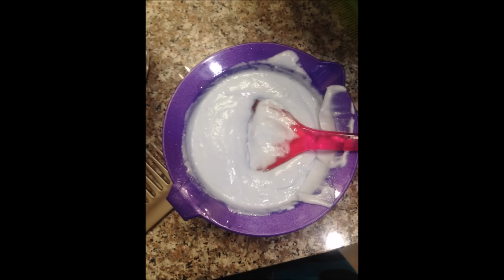And then this is right before my first bleach bath. And in this bleach bath, I used 2 scoops of developer, 2 scoops of bleach, and 2 scoops of shampoo. And here it is sitting on my head. Lovely picture.